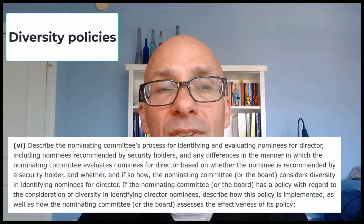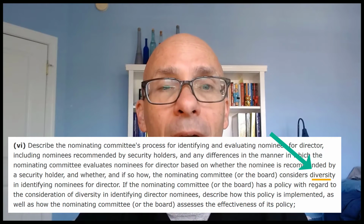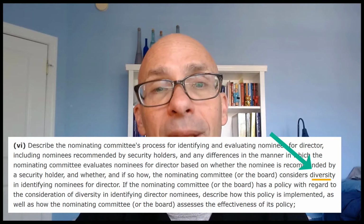Diversity policies. Item 407(c)(2)(vi) requires disclosure of whether, and if so, how the nominating committee considers diversity in identifying director nominees. So the SEC is not actually defining the meaning of diversity, leaving it up to companies to define it based on their own perspectives. Originally, most companies elected to use a pretty broad definition of diversity, but given the heightened attention to this topic in mainstream society, we may see boards revisiting their policies right now or in the near future.